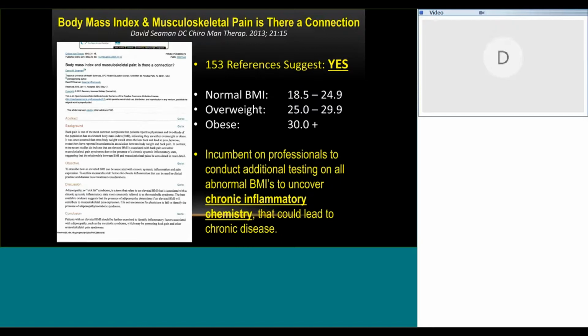You see, what Seaman says is a problem, especially for me as a chiropractor, if they come into me and I do all my normal stuff, my adjusting, my structural work, maybe I have some modalities, maybe I throw some nutrition at them and help them. But I did not do this additional testing that would uncover the possibility of chronic inflammatory chemistry. They may get out of my office without me helping to advise them, and they may later become a casualty of a chronic disease.